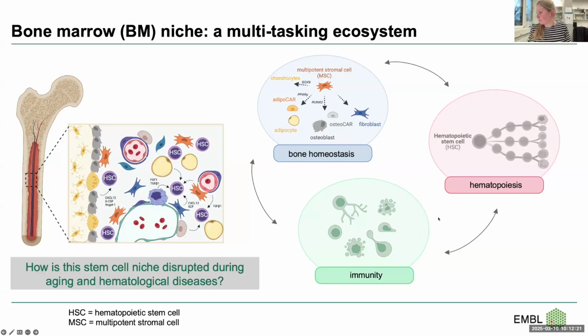Yeah, so generally in this field of the bone marrow, we are curious: how does this stem cell niche get disrupted during aging and hematological diseases? And it has always been a bit of a difficult system to study because it's inside the bone. It's soft versus very hard. And for humans, it's really hard to actually get the material. It's very precious. And our favorite cell types, the stromal cells, are very rare to be found in, for example, bone marrow aspirates. Mouse is much better, but also there, I think, we are still on the road to discover a lot of details on this system.